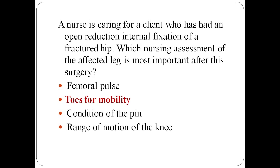A nurse is caring for a client who has had an open reduction internal fixation of a fractured hip. Which nursing assessment of the affected leg is most important after this surgery? Mobility of the toes assesses the neural integrity distal to the surgical site. So the answer is toes for mobility.